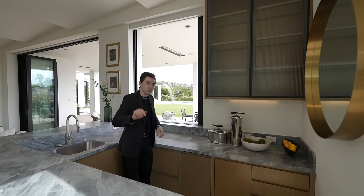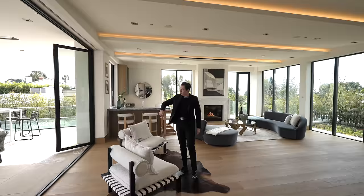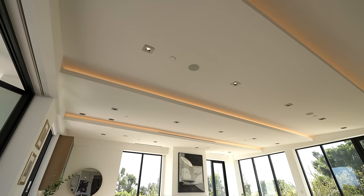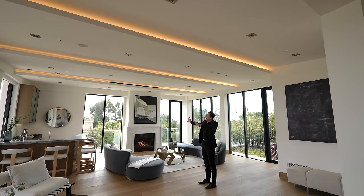I'm gonna wrap around this section. We've got another staged seating section with more backyard access. And if you pan up for me, you can see that you have a very unique drop ceiling design. So the ceiling actually drops in three individual places. And at those drop ceilings, you've actually got the LED ambient lighting, which is glowing. It illuminates the room in such a unique way. And I just love how they engineered the ceiling. Not something you see every day.